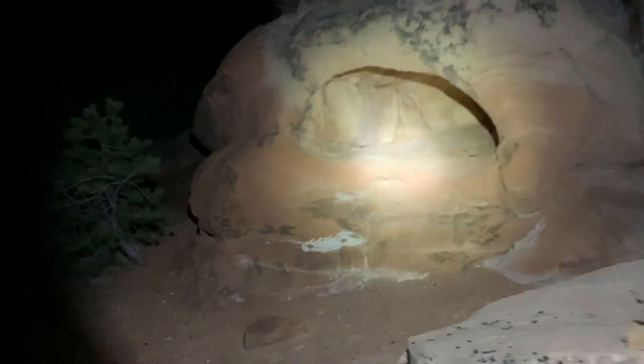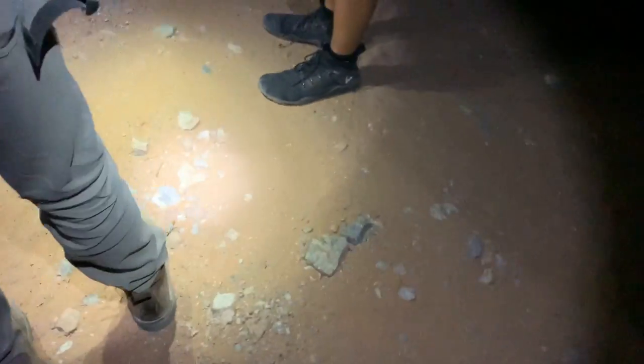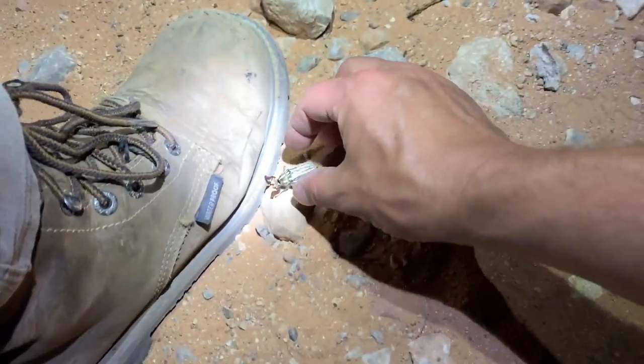Oh wow, that's a cool cave. They found dead specimens in the, wow. This is a very cool little cave. Very neat spot. Did he squeak for you? Pretty cute.